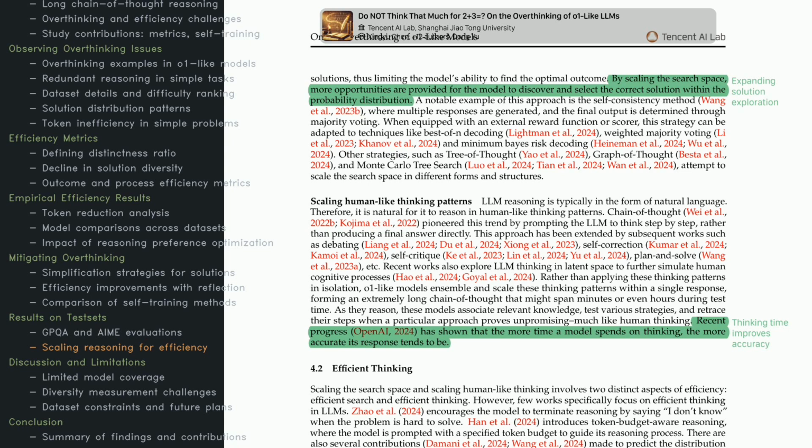This can involve generating multiple candidate answers and then using majority voting or something like Monte Carlo tree search to pick the best one. The goal is to explore a richer set of possible solutions. The paper also looks at how models can emulate human reasoning, like breaking a problem down step by step or debating themselves. This iterative thinking can make answers more accurate.